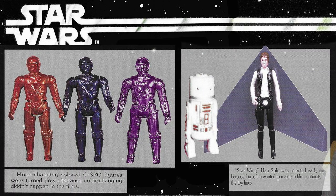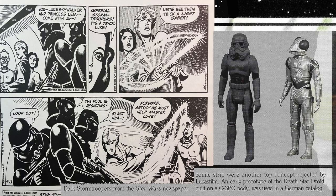While initially Kenner had sought to go just off-screen, with things like multicolored C-3PO figures and Starglider Han Solo, both ideas that would have been easy reuses of existing tooling and therefore cheap and easy products to get to market with a quick turnaround time, Lucasfilm rejected these, wanting to keep the line focused on things that had actually appeared on screen. They even rejected the all-black stormtrooper, called either a Black Hole Trooper or Shadow Trooper, which had appeared in the Star Wars Daily comic strip by Russ Manning that was running in newspapers across America.